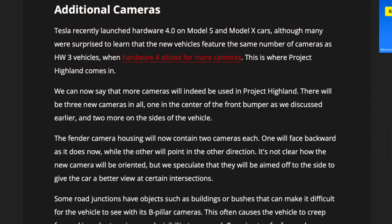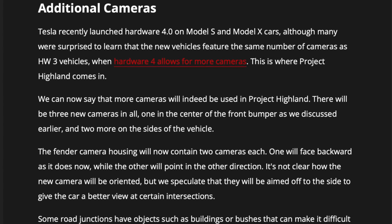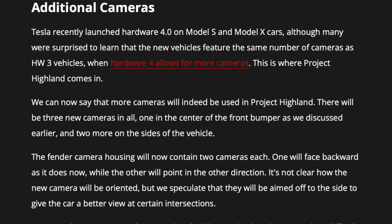But the first bit of real new leaks that we got today was from the Not a Tesla App website, which detailed that along with Hardware 4, which has already made its debut in the Model S and X, they want to accommodate for Hardware 4 on the Model 3, and this will have 3 new camera positions, which aligns with Green the Only's leak of what the Hardware 4 computer looks like. It has additional connectors and pins for more cameras to be plugged in.